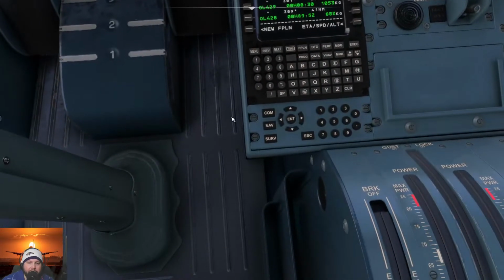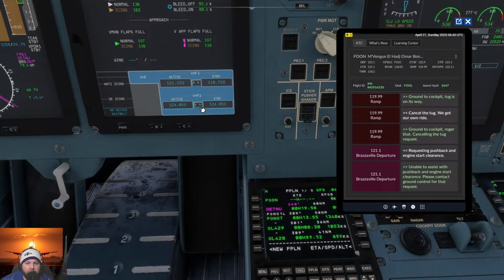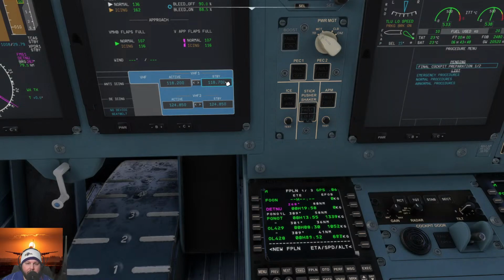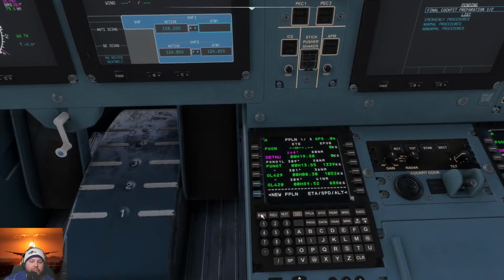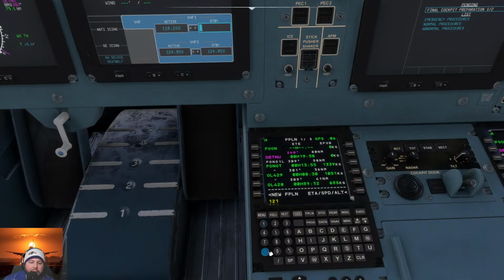Fine. And tower, we have 118.02. It should go in there automatically. There we go. And 121.1 for departure. So let's go ahead and program that in. Oh, I can't just type it in. What is it? 121.1. I don't think I can do it this way either.